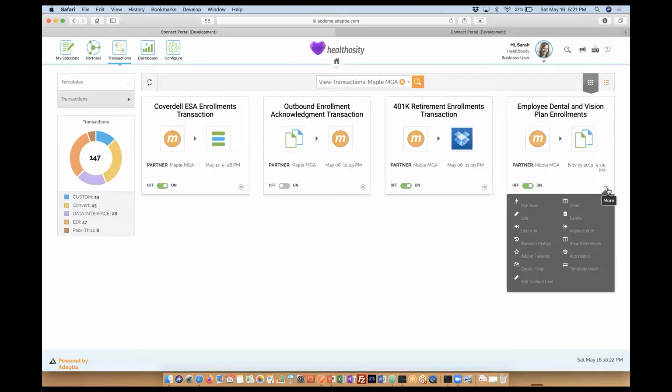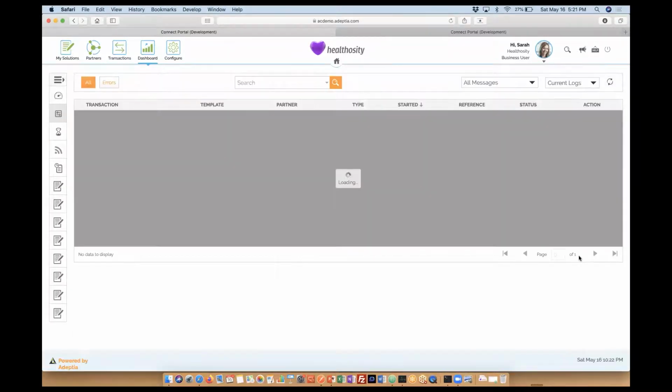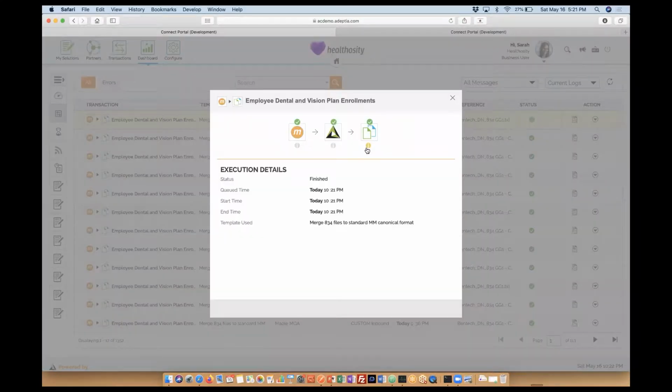For example, if you click on the employee dental and vision plan enrollments, we can click on the run history to see all the data that we have received from Maple. So the idea of showing you this example is that we can look at the status of these data feeds, look at any errors, and respond to those errors. If you look at the status here, the enrollment of dental plans from Maple is being provisioned within Healthosity, and the details of that data feed can be seen here. So end-to-end transaction logs are shown here to the end user.